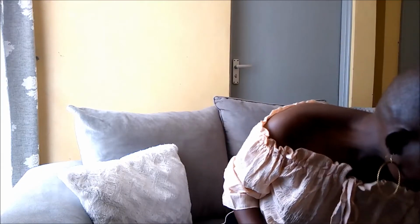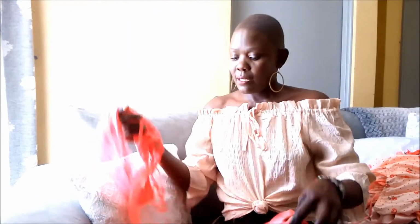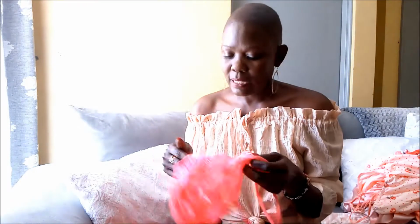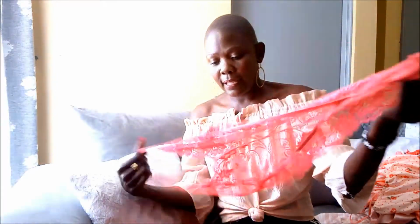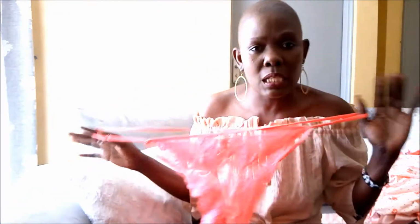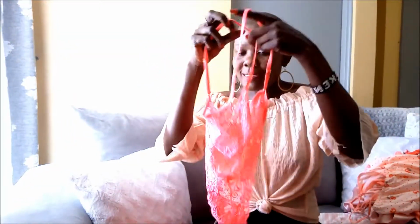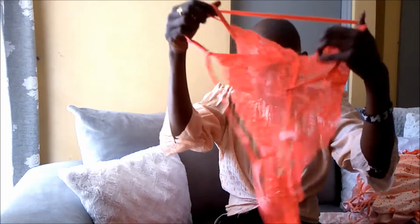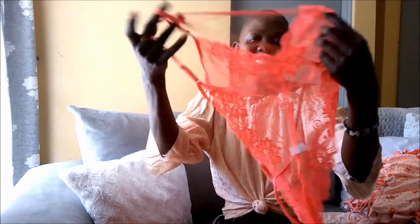The next one I got is this. Which color is this? It's not pink. I don't know which color this is. So this one comes with the bodysuit. The bodysuit itself is where we talk of looking super sexy during the night. And if you have your partner, oh, surprise him with this. So this is a bodysuit.